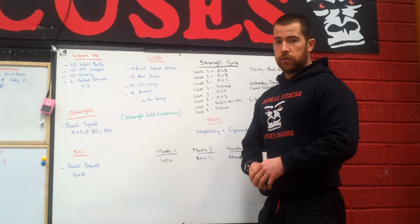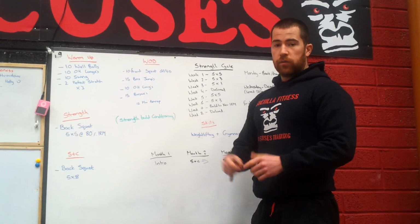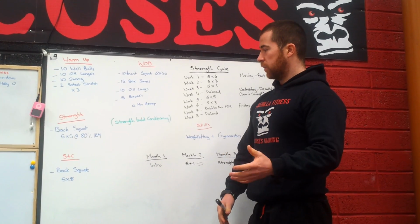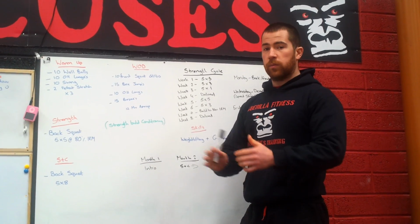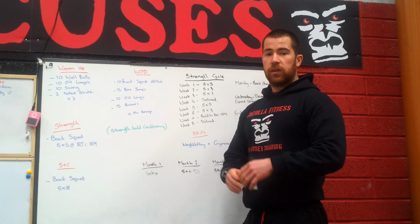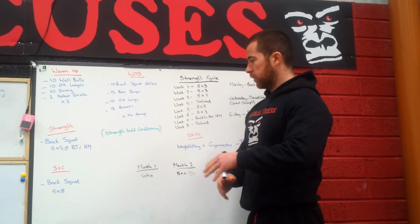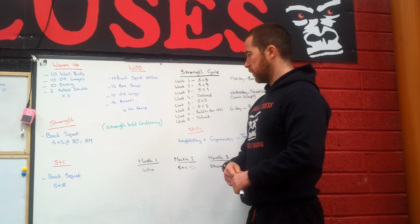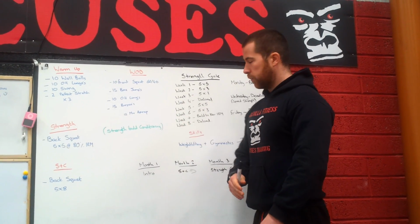The person who can do a 100 kilo front squat is going to find that doing a 50 kilo front squat is far easier than for a person who only has maybe a 60 or 70 kilo 1 RM front squat. So strength builds conditioning, and the opposite cannot be said. So strength is vitally important, and that's well periodized here.